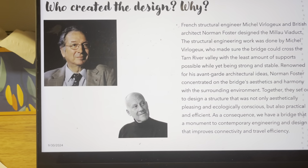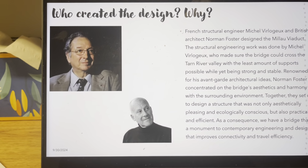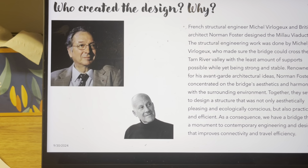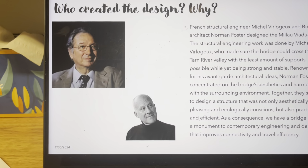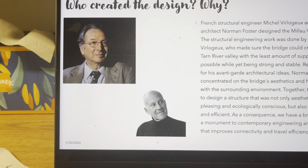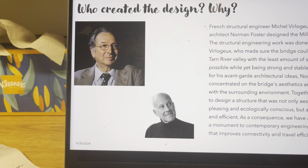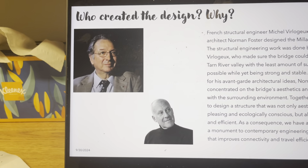Who created the design and why? French structural engineer Michel Berlacheux and British architect Norman Foster designed the Millau Viaduct. The structural engineering work was done by Michel Berlacheux, who made sure the bridge could cross the Tarn River Valley with the least amount of supports possible while still being strong and stable. Renowned for his avant-garde architectural ideas, Norman Foster concentrated on the bridge's aesthetics and harmony with the surrounding environment.